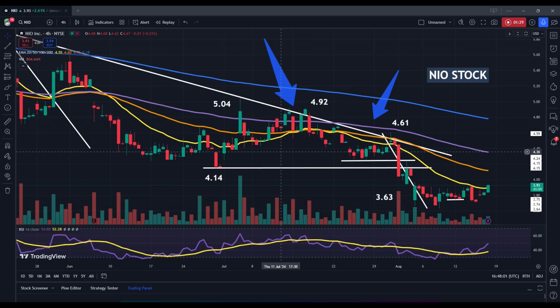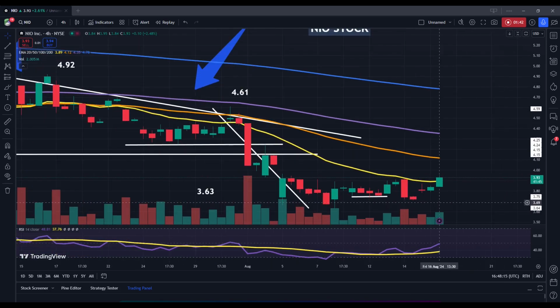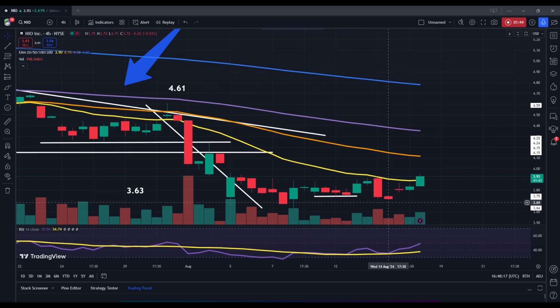So here, if we're actually looking at the real price charts themselves, we can identify some important levels that can be used for real-time trades. Specifically, we're looking at a share price that has now broken back above the $3.90 level. This level is critically important because we are looking at a 4-hour price chart, and this shows that the stock has now broken above its 20-period exponential moving average.